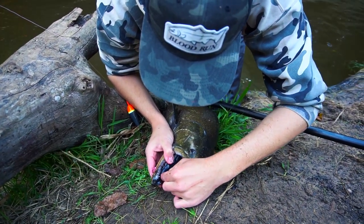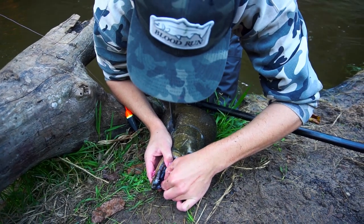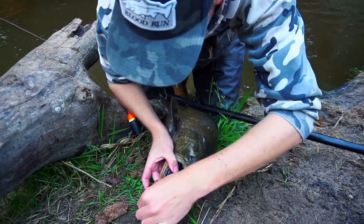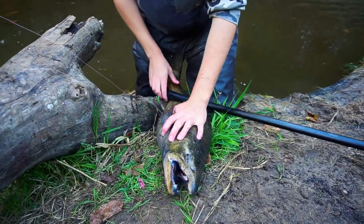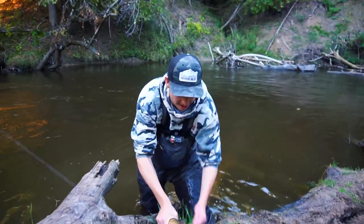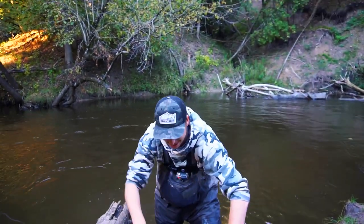PSA, how not to unhook a buck. Oh, wow, yeah. Please, guys, never do this. If that fish moved once, I was dead in so many ways. We give him a little rinse. He's all tangled in the neck here.